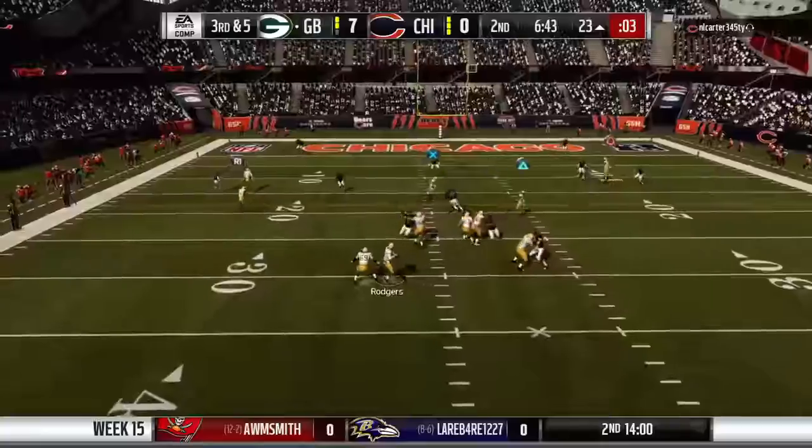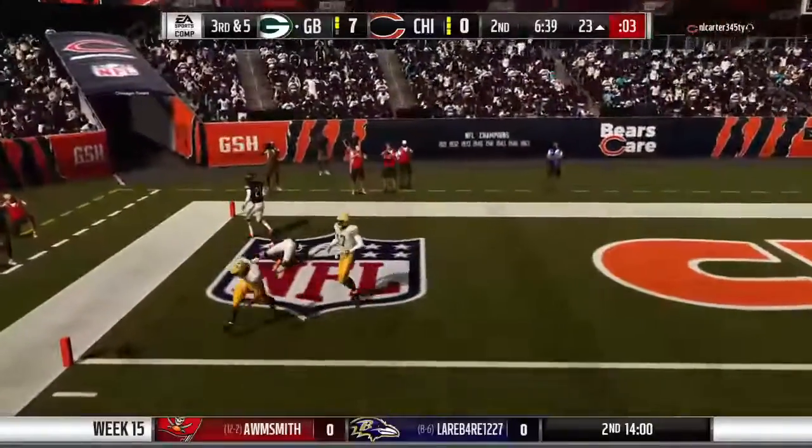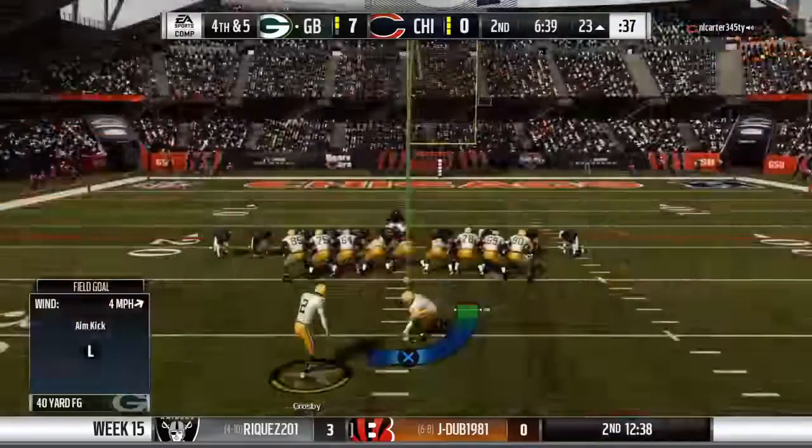From the gun, it's Rodgers. Buying time to his left. Going for it all. Brings up 4th down. Solid coverage by the Bears D. Getting a hand in there and knocking it away, Eddie Jackson.